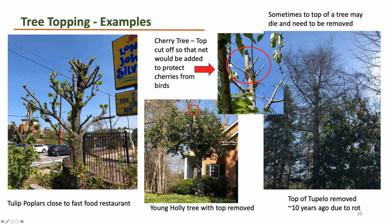But this was a cut that was made for a very specific reason. If we had not made the cut, the tree would have just continued with the rot, probably extending further down to the trunk.